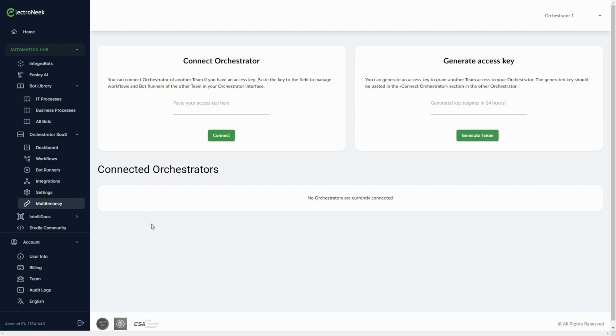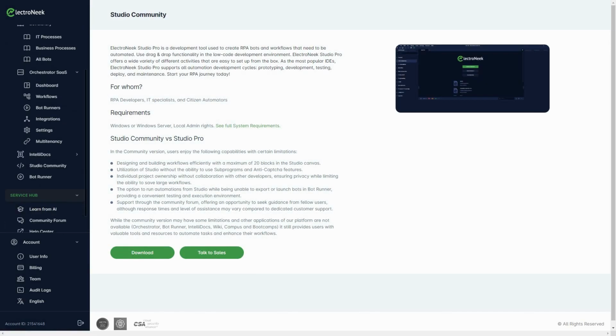But now I'm going to get to the most important part of ElectroNeek, that is the studio. So I have to install the studio of this tool. For that, click on the studio community and then click on this download button. And keep in mind, ElectroNeek currently only supports Windows. It does not support Mac or Linux.